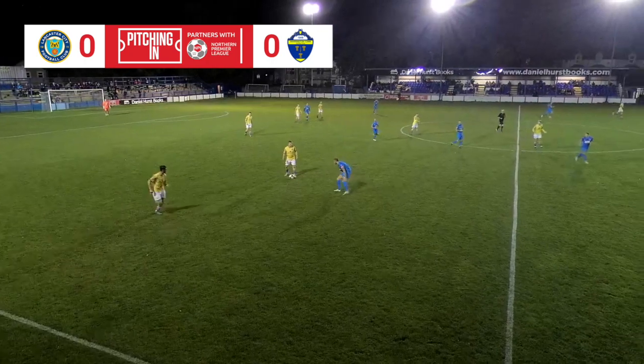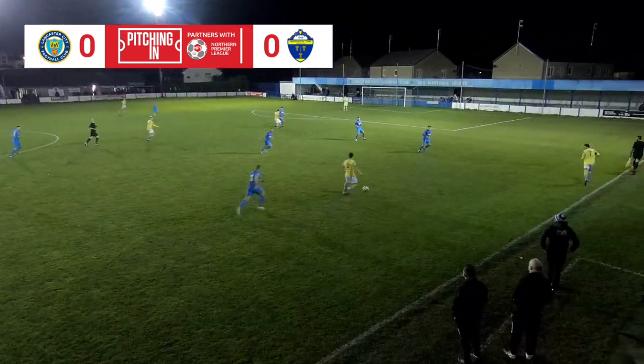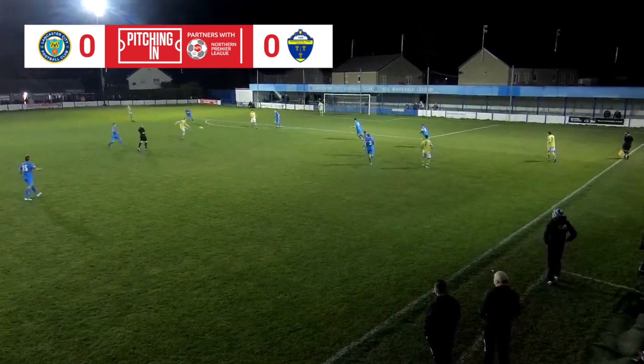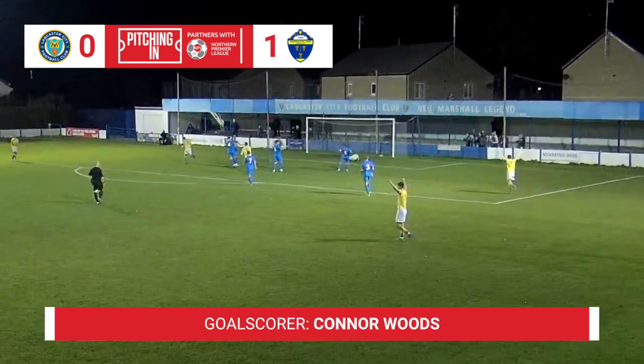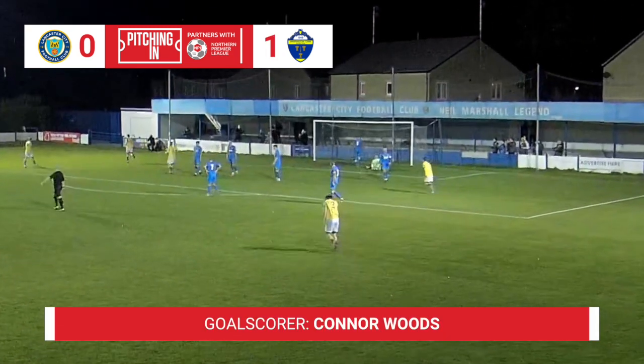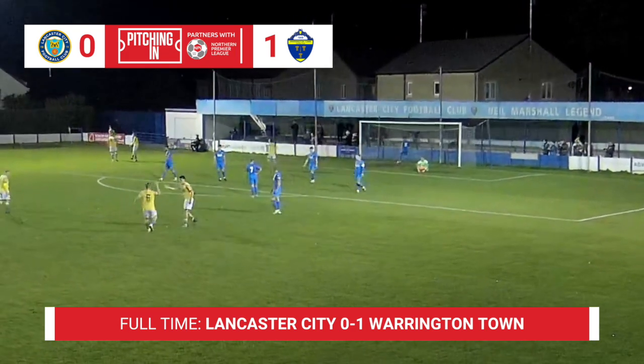Waller into action. And now here's McDonald on the edge of the box. It opens up, he slides it in for Woods. Woods is there, and Woods scores! Side puts it past Waller. And for the second successive game, it's Connor Woods that opens the scoring for the Yellows.